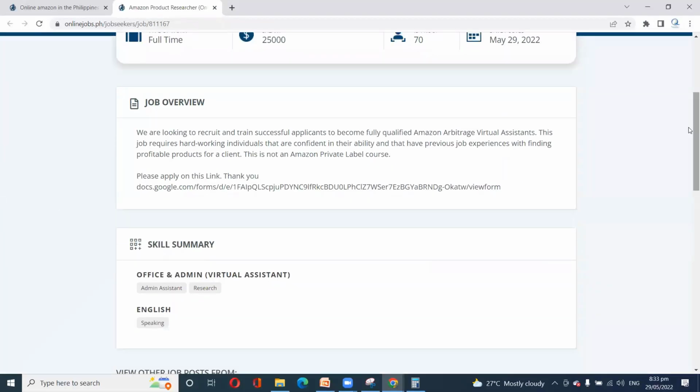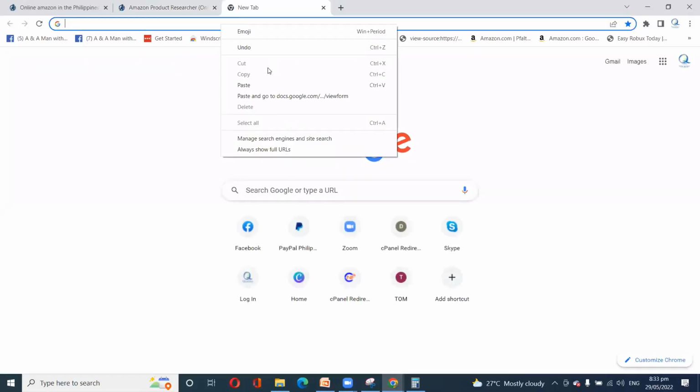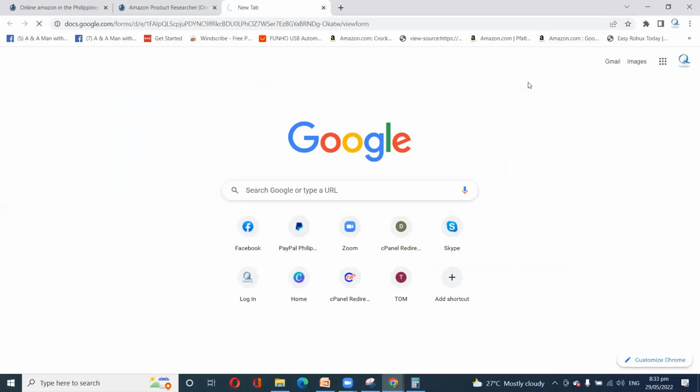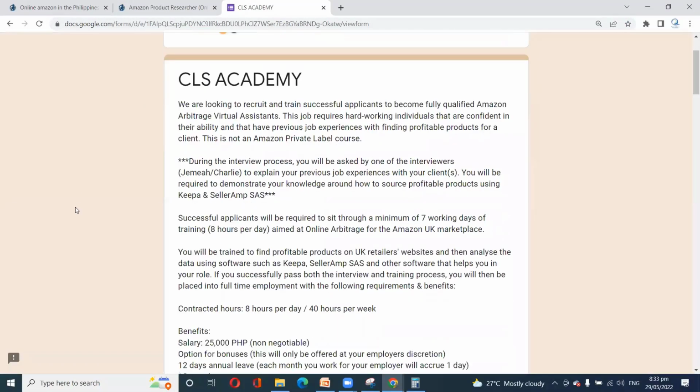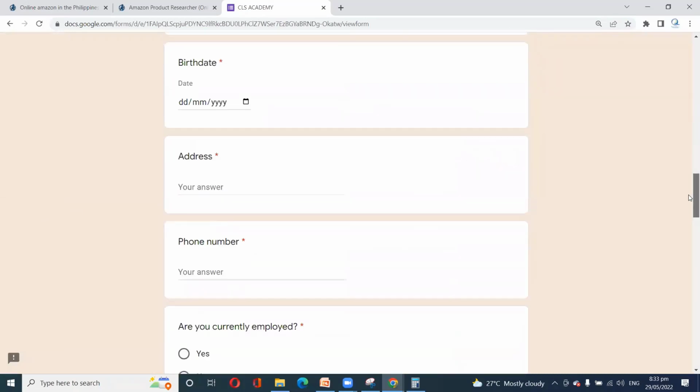Tapos, dapat you have to prepare your CV. So, nandito may link siya. Okay. Kung saan ka mag-apply, copyhin mo lang. Tapos, i-open mo siya. Paste here. And then, you have to fill out this form.